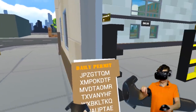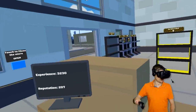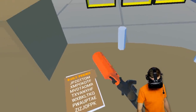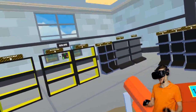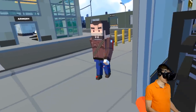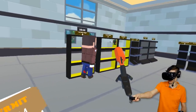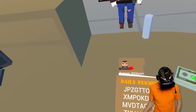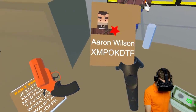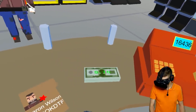Yo, we're gonna bring in the daily permit. We're gonna bring in the beautiful people, and it's gonna be another beautiful day. Not for the person who tries to steal from me, though. He is not gonna have a beautiful day. That is gonna be a bad day for him. Ah, yes, sir. Come on in. I've got nothing but absolute beautiful things. And ooh, he got the hand. Wait, that's actually not great news at all. Mr. Aaron Wilson, do you have a nice permit? I'm pretty sure you do, right? Yes, you do.